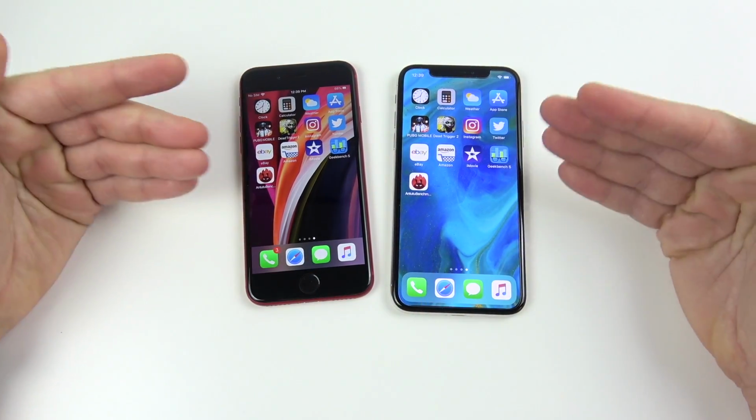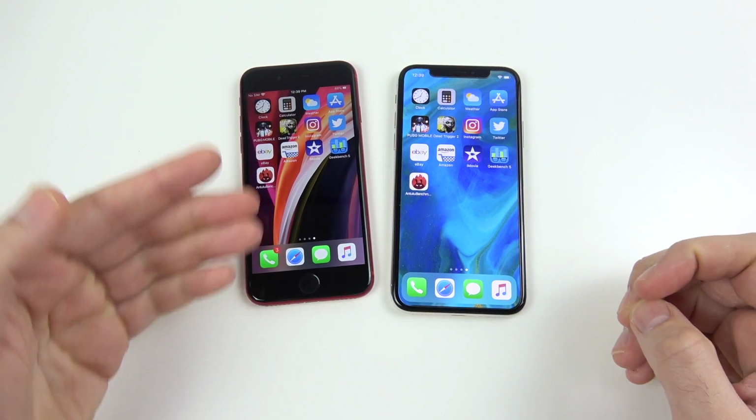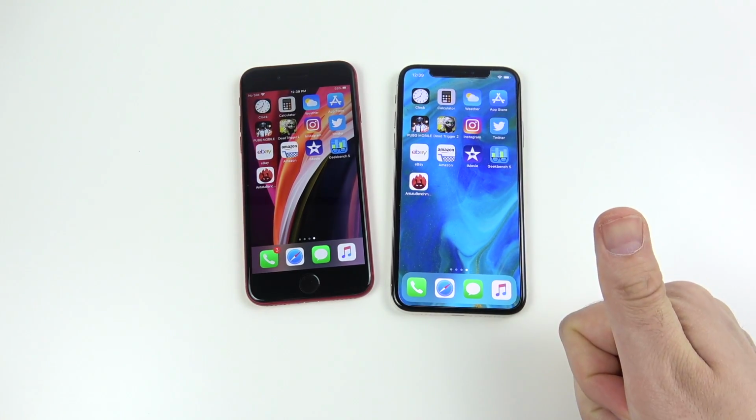There is iPhones with less, but that's pretty low. I'd like to see 4 gigs on this phone actually. Thumbs up if you would have liked to see that as well.